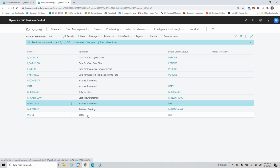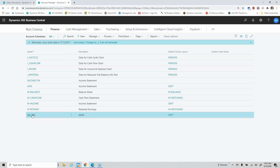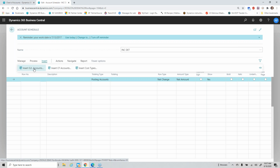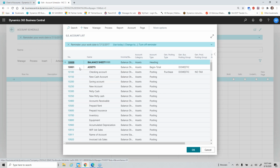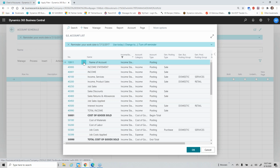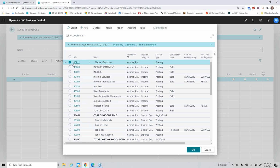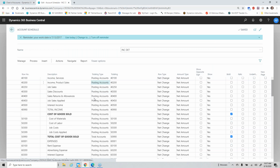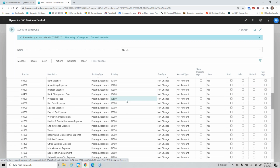So this one, detail. If I go to it, I could start adding my accounts if I wanted to, or I could simply mass add them. I could filter by income statement, okay, and then click Select More and select all of them. Once I do that, I have all of the accounts here.